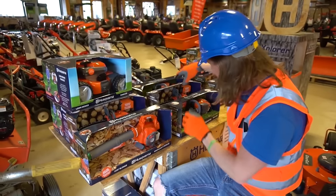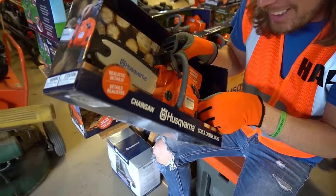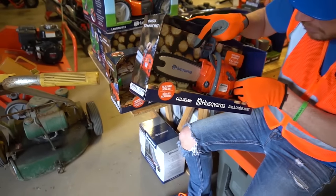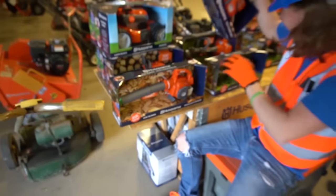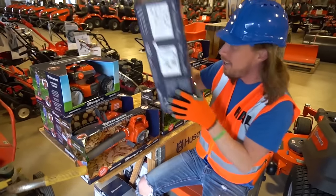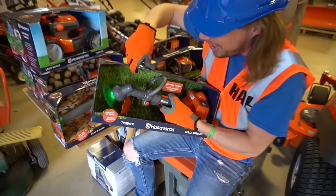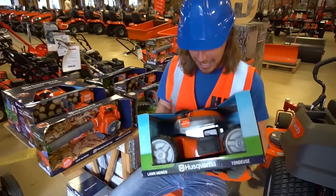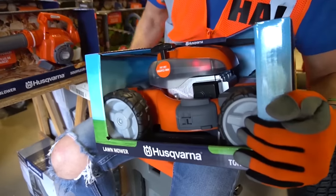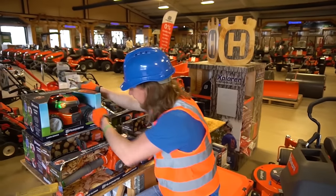Oh, that's cool. We got a chainsaw. What's it do? Oh, and it moves. Does it move? Oh yeah. That's awesome. Oh, it's got a weed eater. And it's even got a bush mower. It's totally awesome.